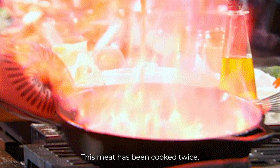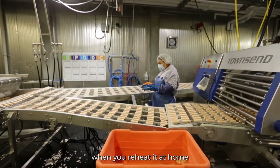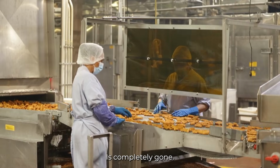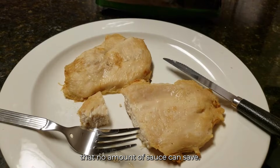But here's what they're not telling you. This meat has been cooked twice. Once at the factory where it's pre-cooked, then again when you reheat it at home. By the second cooking, any moisture that survived the first round is completely gone. You're left with dry, chewy chicken that no amount of sauce can save.